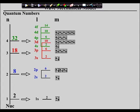What's the next sublevel? S, then what? P. How many electrons are in the P sublevel? 6. Well, guys, look. 1, 2, 3, 4, 5, 6. This is the P sublevel. Label it as such.